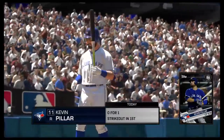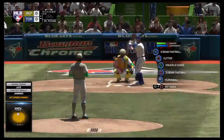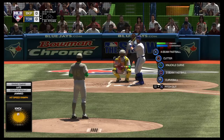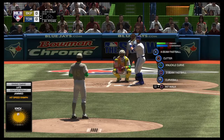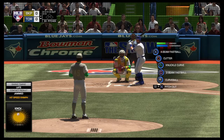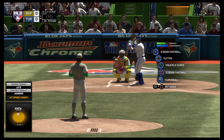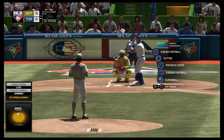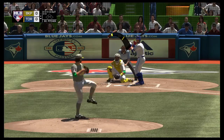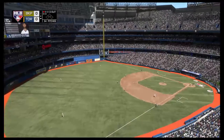Digging in for his second at-bat, Kevin Pillar. 0 for 1 for him here in this one. First pitch coming now from Hughes. Low for ball 1. Still all zeros in the run column here in the 4th inning.